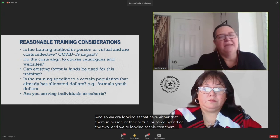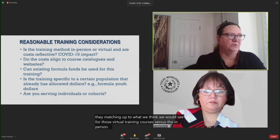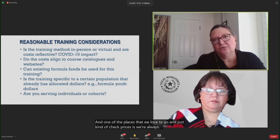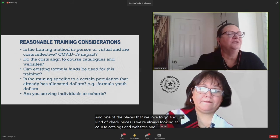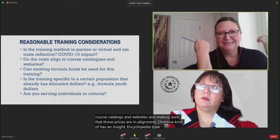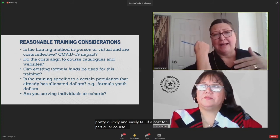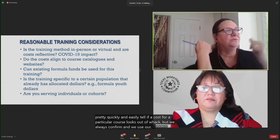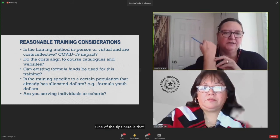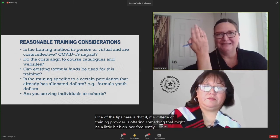Are they matching up to what we think we would see for those virtual training courses versus the in-person courses? And one of the places that we love to go and check prices is we're always looking at course catalogs and websites and making sure that those prices are in alignment. Christina has an encyclopedia type mind. And so she can pretty quickly and easily tell if a cost for a particular course looks out of whack. But we always confirm, and we use our friend Google to make sure that the costs seem to be in line. One of the tips here is that if a college or a training provider is offering something that might be a little bit high, we frequently will ask them and talk to them about a price point.